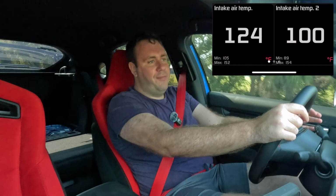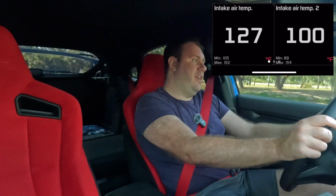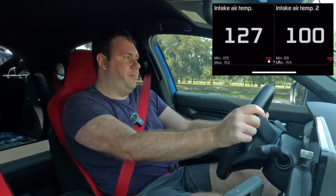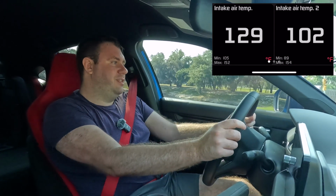So you want the coldest air possible flowing into the engine, especially since when it goes through a turbocharger, it's going to heat up quite a bit. And that's why the air intake temperature for after the intercooler is a lot higher than the air that's coming into the engine. The air that's coming out of the turbocharger can be over 400 degrees. And so that intercooler is doing a pretty good job if it's bringing it back down to 130.